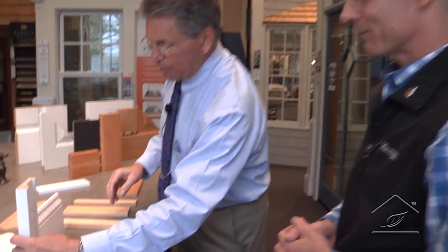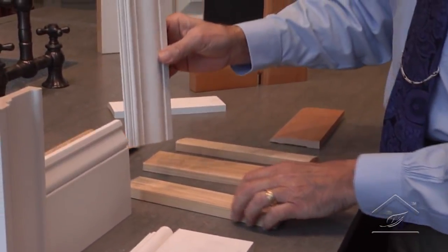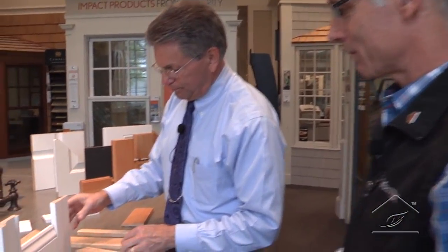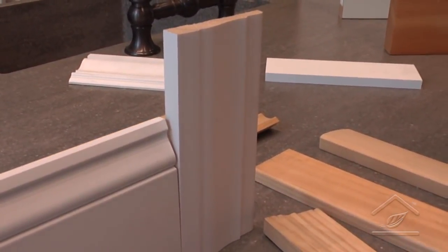So to me, it would be that baseboard along with either this casing, which makes a nice effect, or I don't know that I would do that one either. Right. I would think maybe something like this. Yep, try to match the profile to give it a little more. I'm really in favor of the Windsor casing.